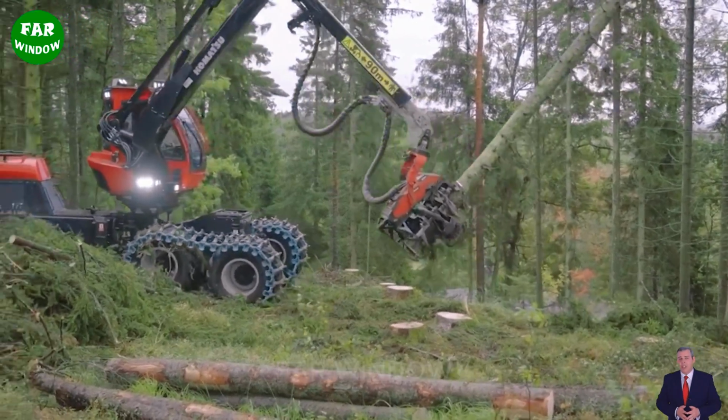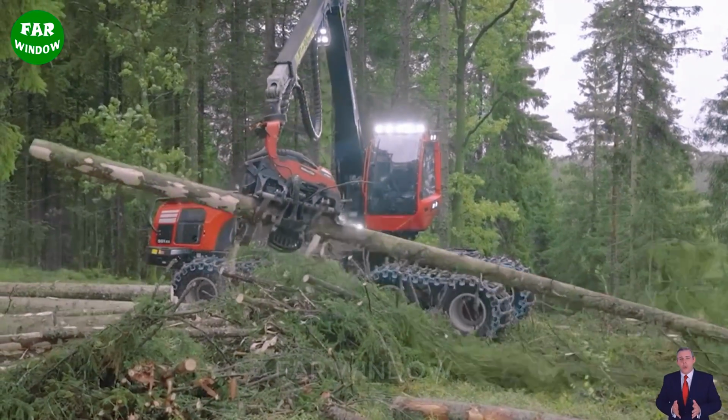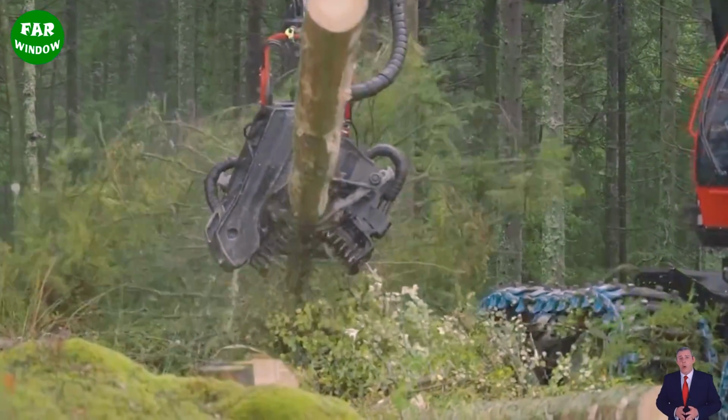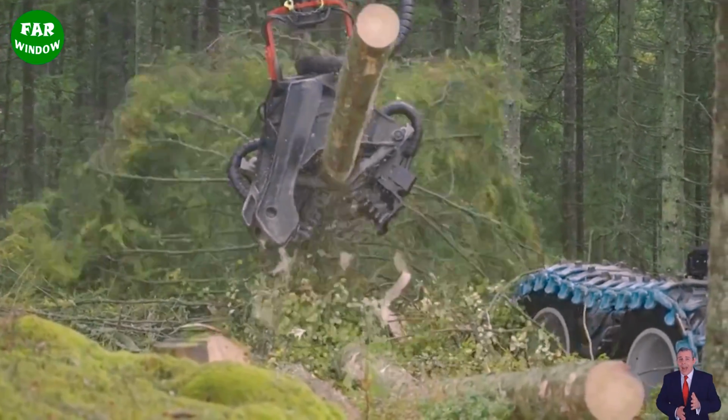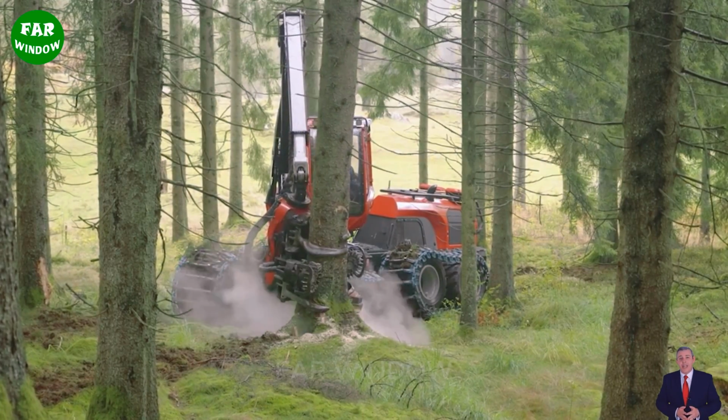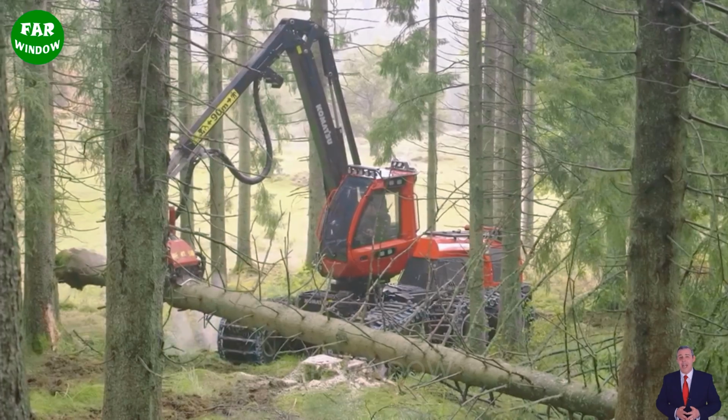No one expected that logging could be so elegant. Komatsu 951, with its graceful hydraulics and surgical precision of the C144 cutting head, turns rough work into a symphony of performance, like watching a ballet dancer with a chainsaw, truly breathtaking.